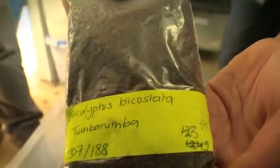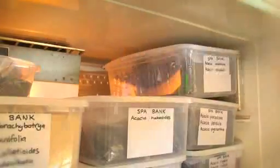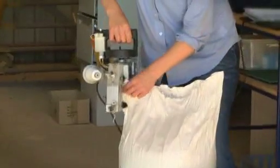All the documentation for that seed is maintained on our database, and once the seed is cleaned, it's filed in the database and stored in our temperature and humidity controlled storage, prior to the seed being allocated to either nurseries or our direct seeding projects.